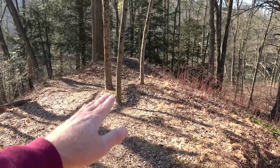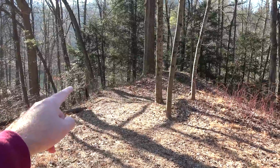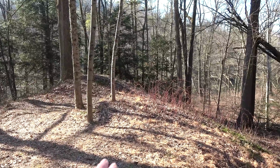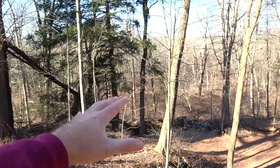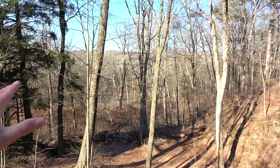It was a big earthen dam. Down there's a Swatara Creek. We'll walk out that way a little bit. So the dam went all the way out there across the creek. So all of this was underwater. It was called the Big Dam. Went back way far.